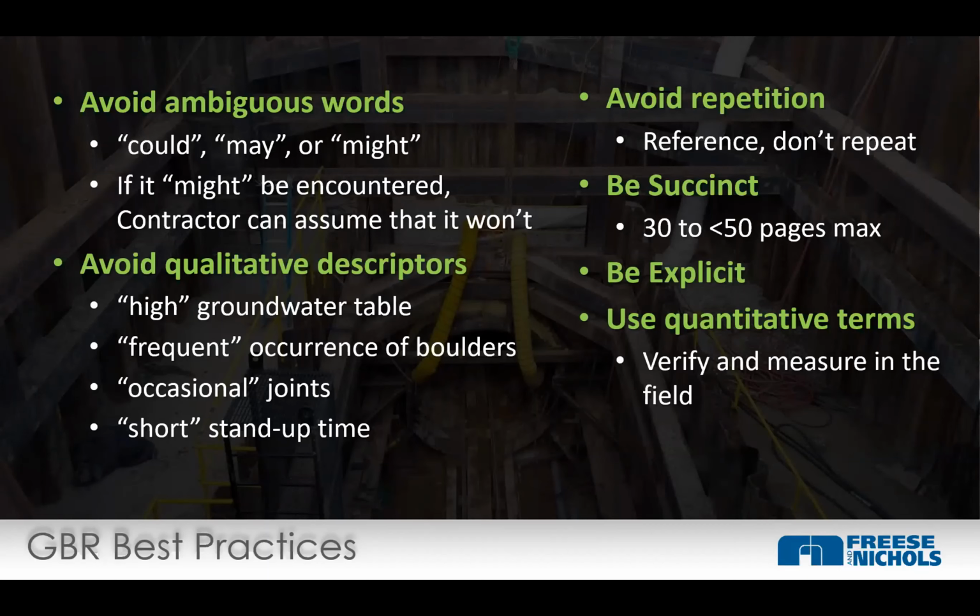Do not repeat yourself. This is good advice for specifications as well. Reference the GBR, reference specifications. Don't repeat. Be succinct. Want this to be read, right? Be explicit. Put things in bold text. Underline things that are important. Make it stand out. And use quantitative terms or terms that are defined by the industry, like the Tunnelman's ground classifications, that we can measure in the field.